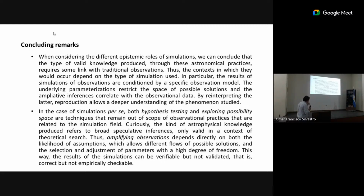En este sentido, las amplificaciones de las observaciones dependen de esta característica epistémica, directamente del likelihood, de las creencias que nosotros tengamos, de nuestros assumptions, que de alguna forma van a generar flujos muy distintos de soluciones posibles. El tema es elegir cuál. Es imposible validarlas, porque no hay correlato con el mundo físico, no tenemos observaciones.